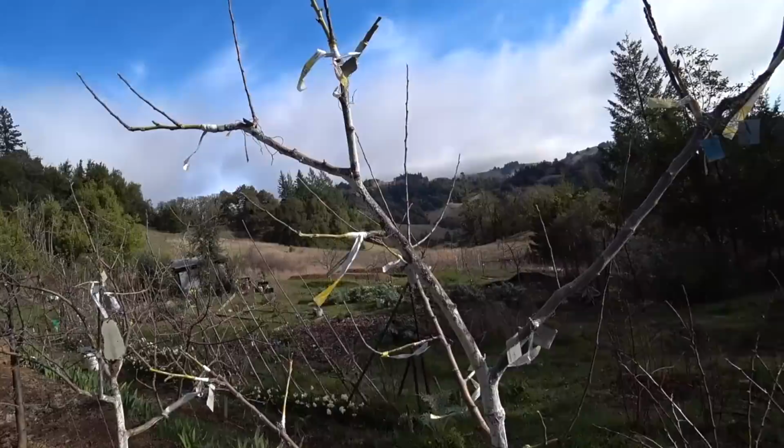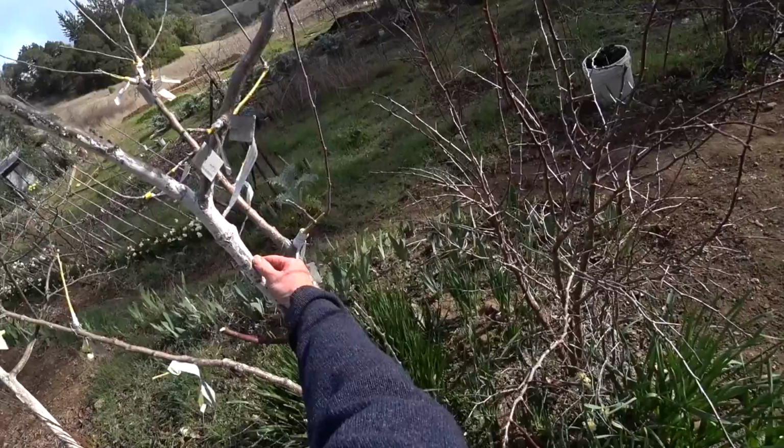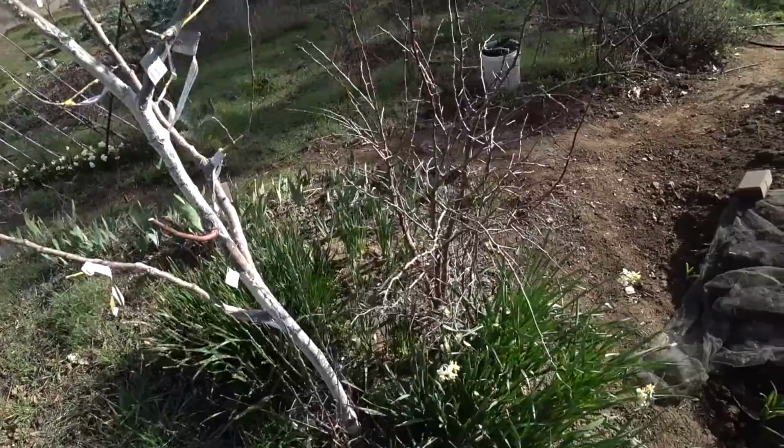So this is a tree that I grafted 21 varieties onto last year. I was also testing my tree paint, which you can see didn't really hold that well. I'm still experimenting with proportions, and also I used slightly different materials too, which probably accounts for some of that. It can be very durable.